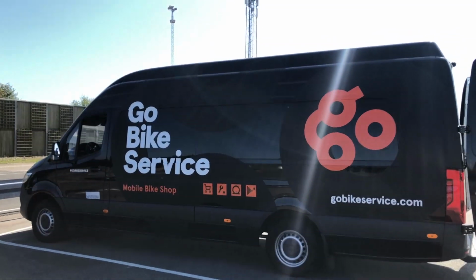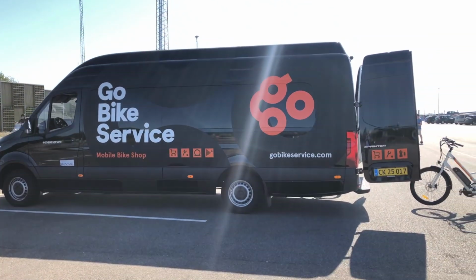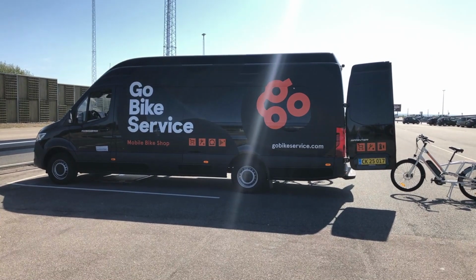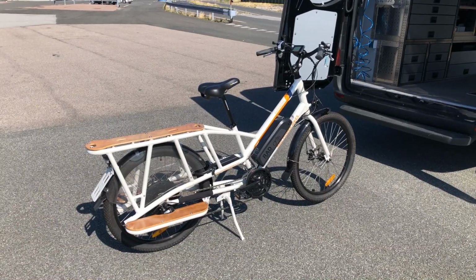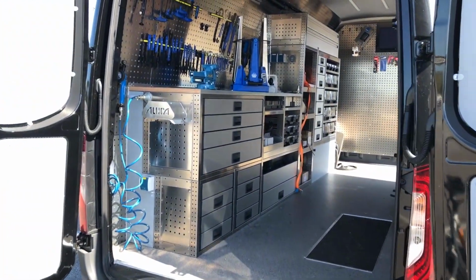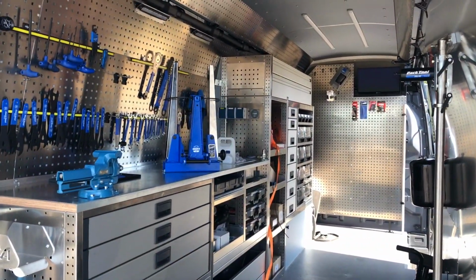I should say that the Go Bike service is brand neutral. So even though I was the one who asked to see the Rad Power Bike, a brand I think headquartered in Seattle, with a European base in the Netherlands, it was me that requested that specific bike. Nigel and the Go Bike service are brand neutral. They work with lots of different companies.